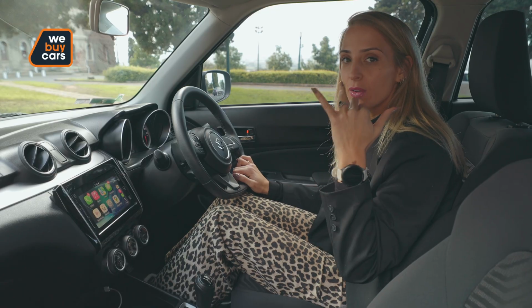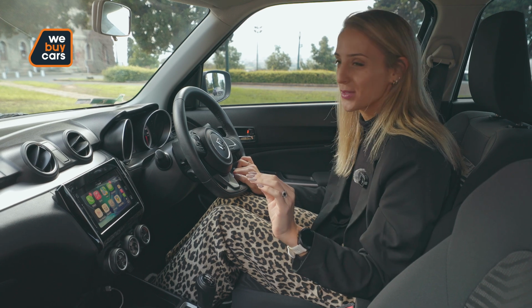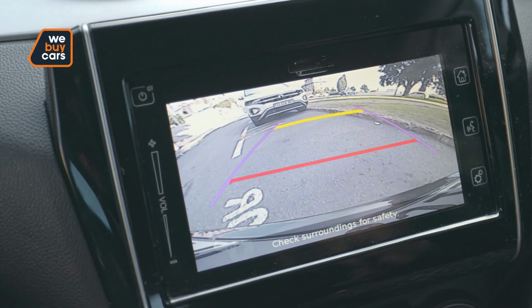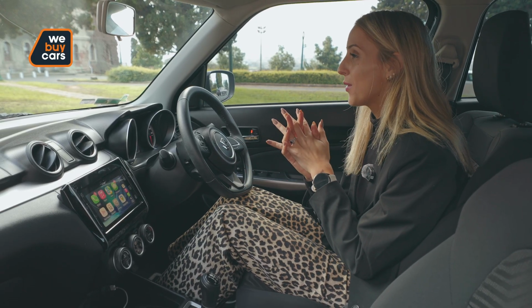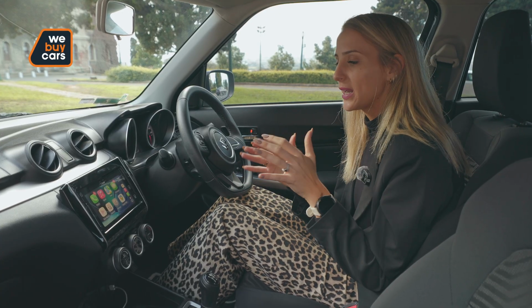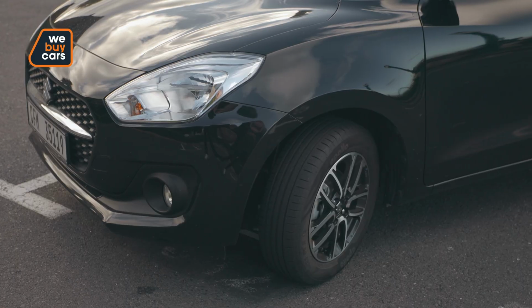Tech-wise, I think this is the most advanced because the one feature that sets this car apart from all the other cars we've reviewed is the reverse camera. I haven't seen a reverse camera in any of the cars we've reviewed, so this is great because if you have to park at the digs or if you have to fit into tight parking spaces like this one, it really makes the world of difference to have a reverse camera.